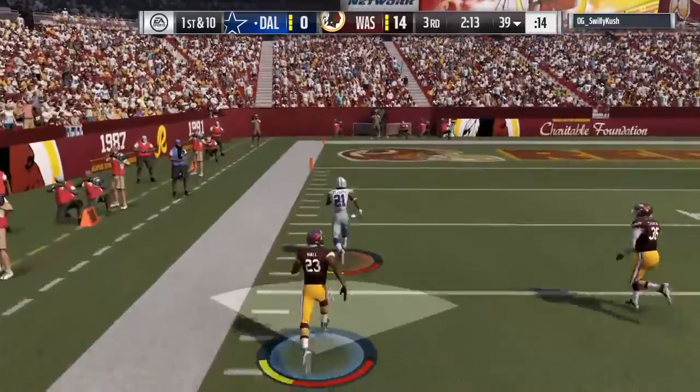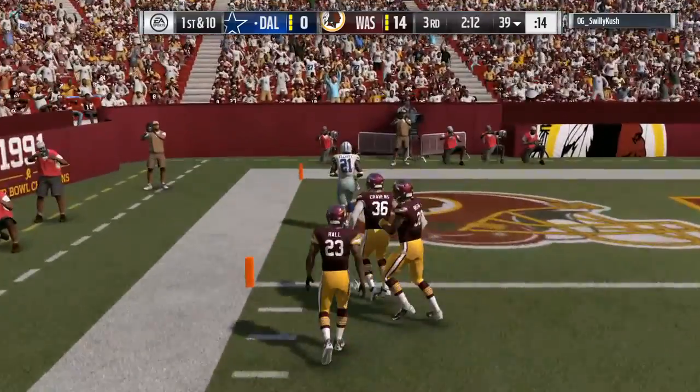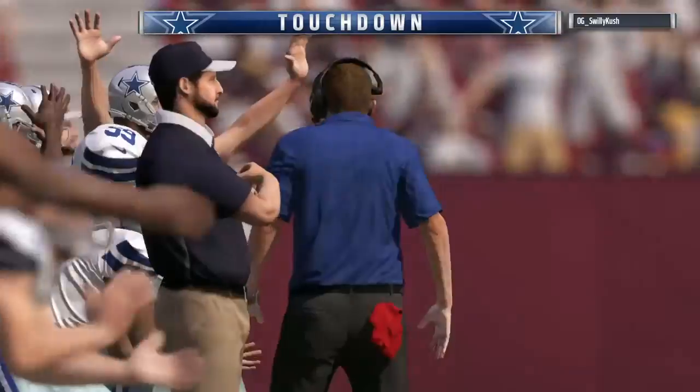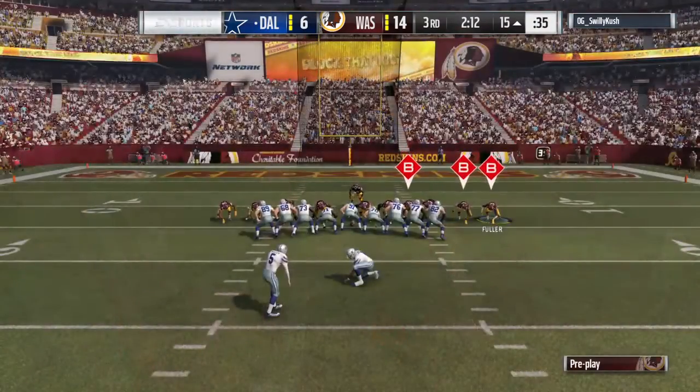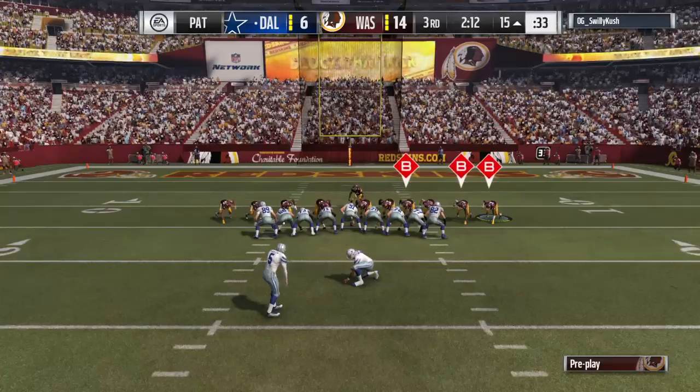Ezekiel Elliott gonna take it the distance. Touchdown, Cowboys. Ezekiel Elliott, 60 yards. And the Cowboys draw a bit closer.